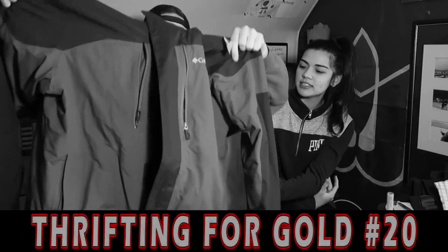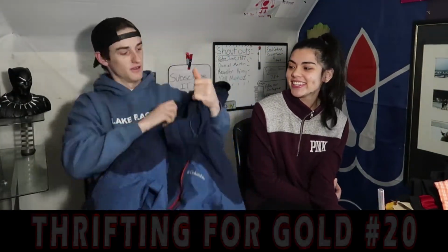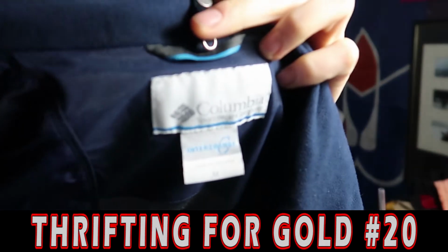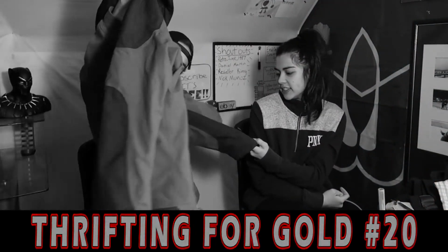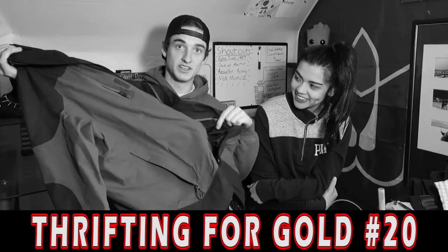And even, because it's still springtime, people might get it, but it's a really nice Columbia jacket. Nice thick Columbia jacket with all the zippers. Everything's still intact, all the buttons, Columbia tag. So this is really nice. There's no rips. I honestly could wear this for myself. This is so nice. But yeah, super nice Columbia jacket.